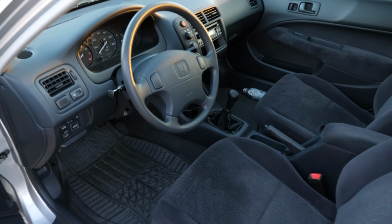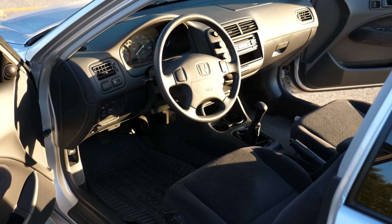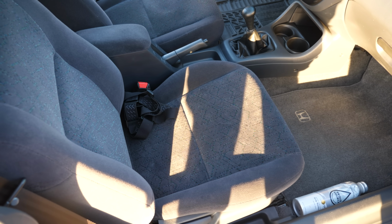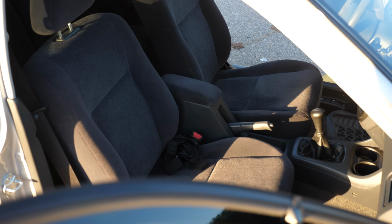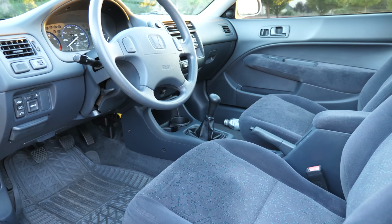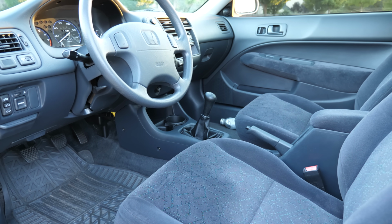Now, before we lose all of our sunlight, we're going to jump into the interior here. This is hands down one of my favorite parts about this car. It is literally mint. This is something you never see, and it's mind-boggling because it still smells like the 90s. It looks like the 90s, and this one has the more desirable Type K interior, which is that darker gray color that holds up to the test of time versus the lighter gray color as well as the tan color that came in a lot of the sedans.